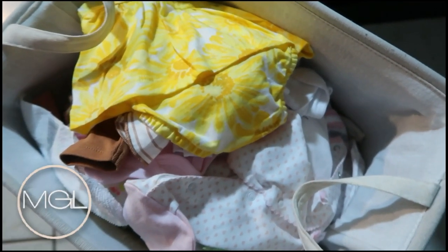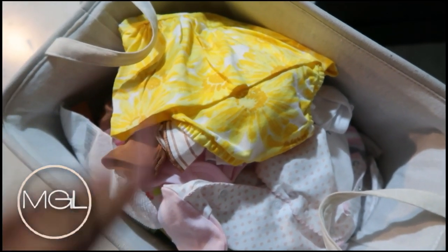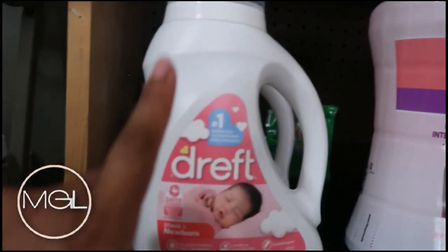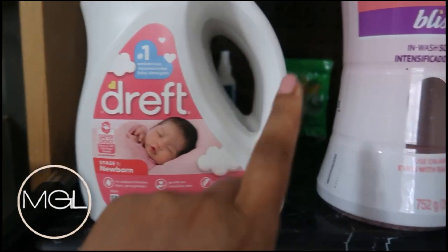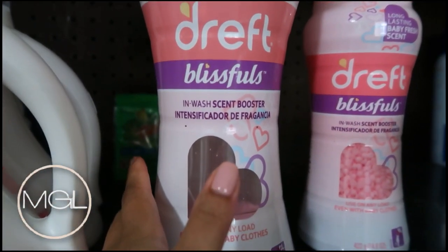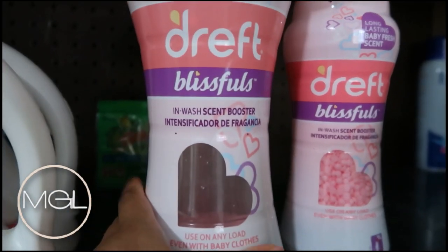These are all of her newborn clothes, burp cloths, things like that. All this stuff needs to be washed, so we're about to throw this in the washer. We're gonna use some good old baby Dreft, and we're going to use these scent boosters as well, which we've been using in our clothes. So yeah, that's why we got the big one. But anyway, dump it all in.